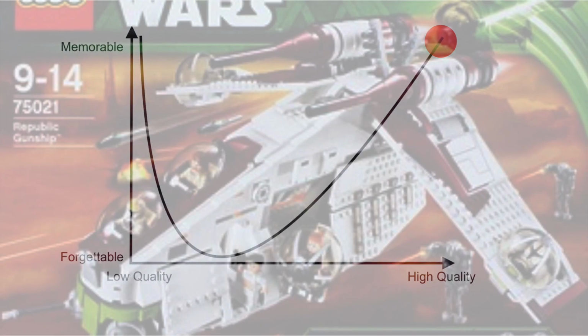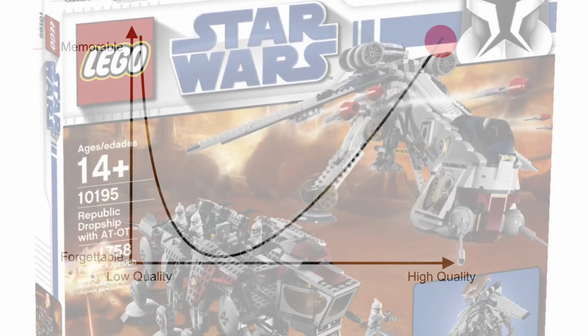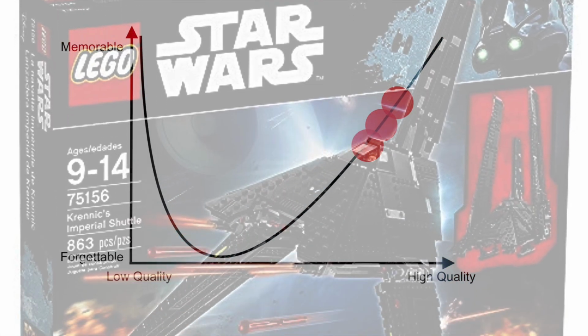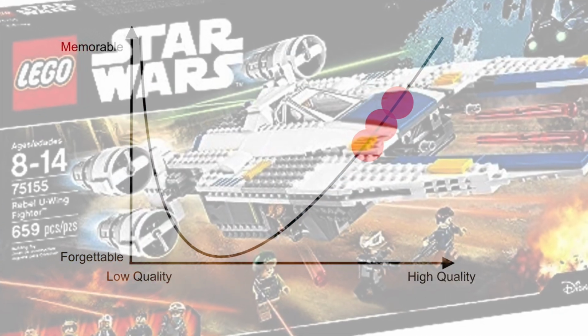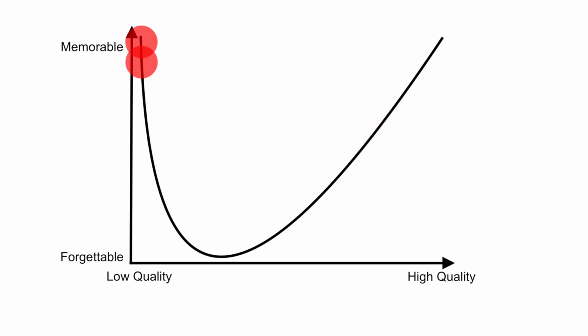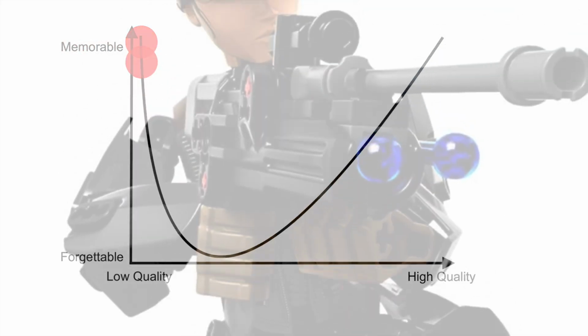We're talking 2013 Gunship, 2014 Utapau Troopers Battle Pack, the AT-OT with Dropship. In this region right here, you have sets that maybe aren't talked about all the time, but are still pretty widely known as being good sets. Think Krennic's Shuttle, or the U-Wing, or pretty much anything else from the Rogue One wave. In your top left corner, you have sets that were just so horribly bad that you couldn't possibly forget them, like the headless AT-ST or the buildable Jyn Erso.